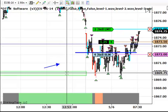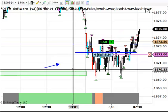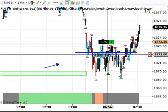So it's now just a 1.5 risk on that. And starting to move up here, so let's just keep it recording. Maybe we can have an additional, there we go. Okay, got filled on that. So what I'll do now is change the stop down to 2.